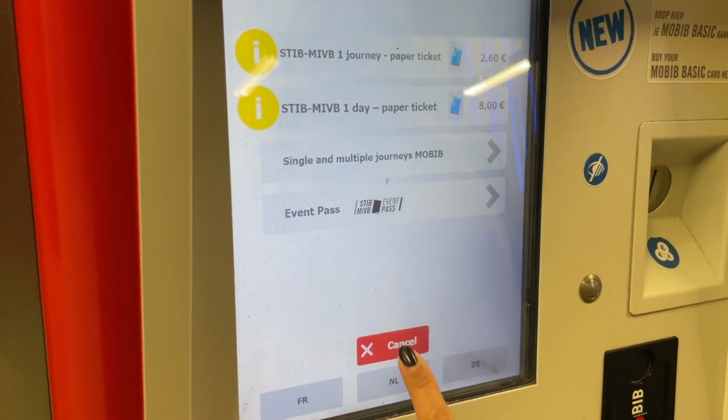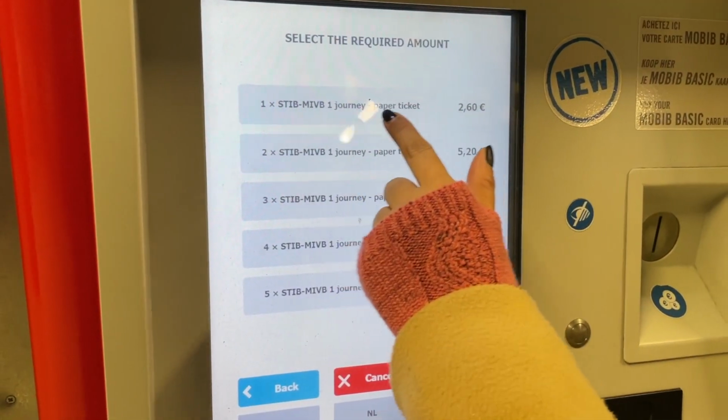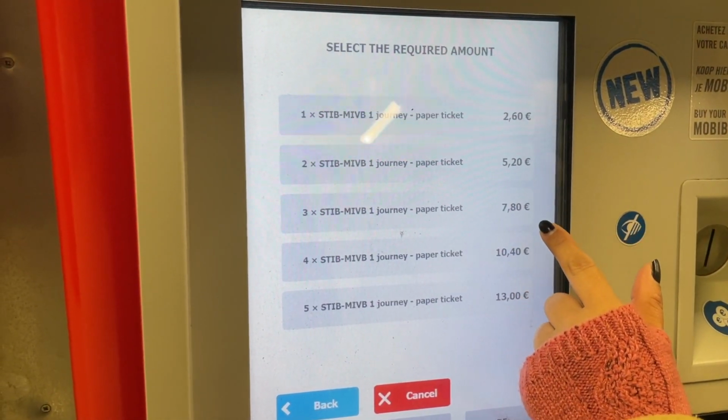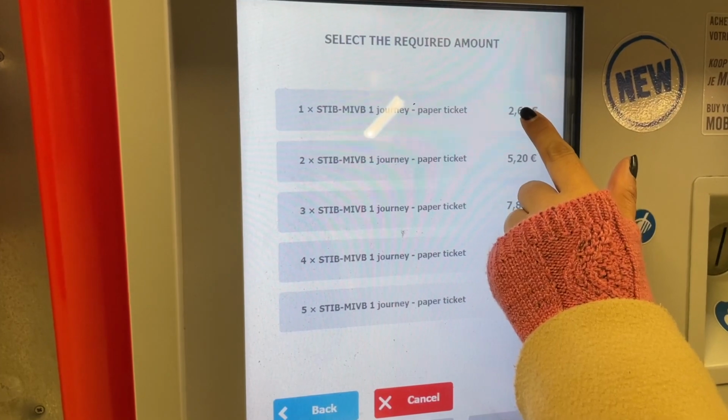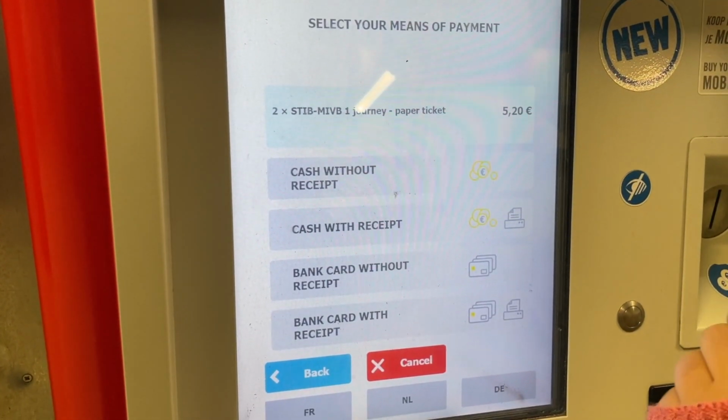Getting around Brussels is easy with the city's efficient public transport system, which includes buses, trams and metro. A single paper ticket costs 2.6 euros, which can be purchased from machines located at stations.